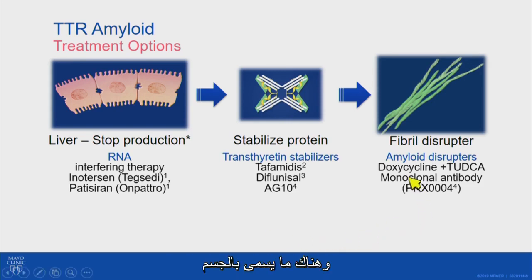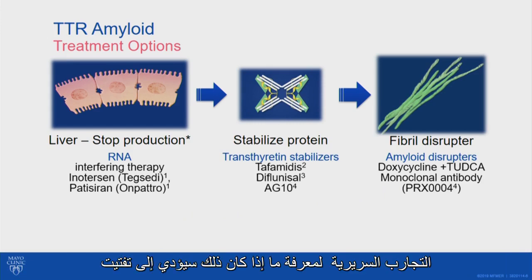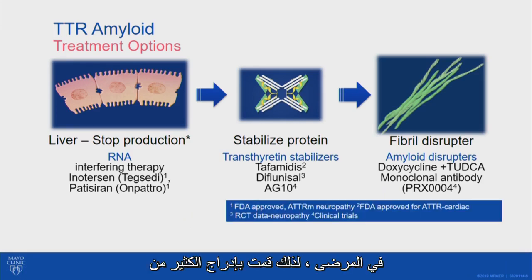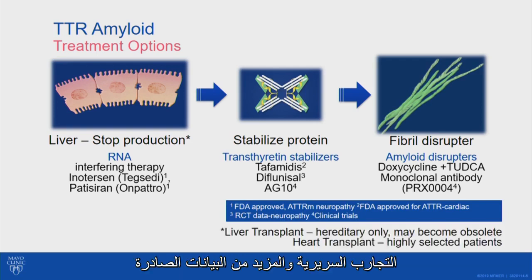but perhaps more information will be forthcoming. And there is what's called a monoclonal antibody, PRX004, that's in the early phase of clinical trials to see if that will break up amyloid and if that will improve outcomes in patients. So I've listed a lot of these, and this is something that's going to be changing in the future with probably new agents and more clinical trials and more data coming out.